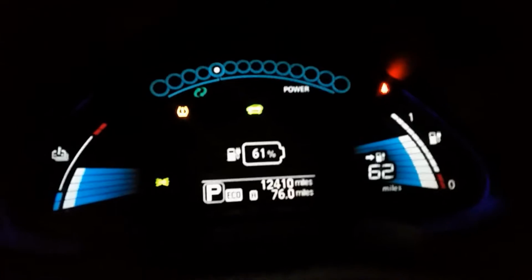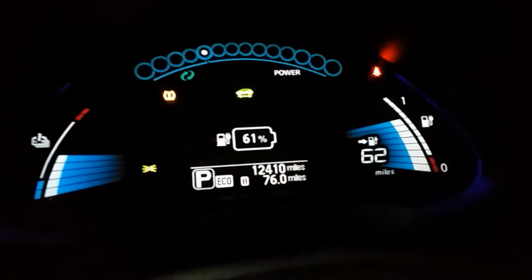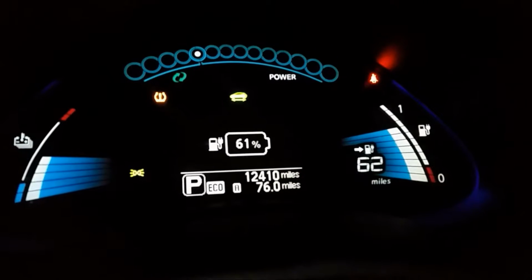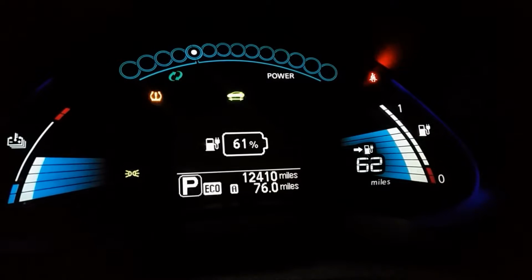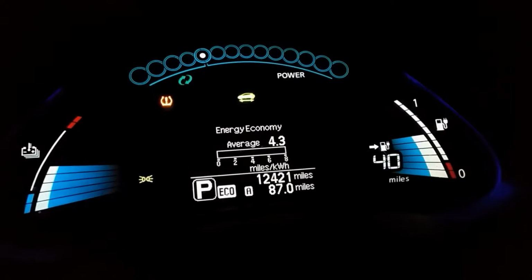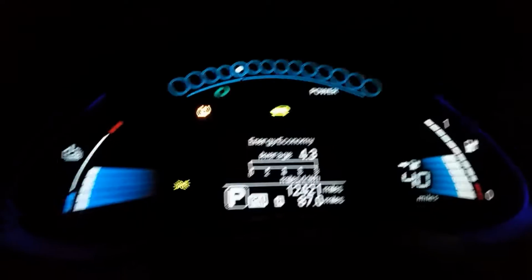Well, that was a long shift at work. It is 4 in the morning. It's 52 degrees out, a little warmer than it has been the last couple nights. 61%, 62 mile range. We've driven 76 miles in the week, and we are heading home now. 40 miles left on the range, again using quite a bit of energy. I did drop 3 degrees on the way home, 48.